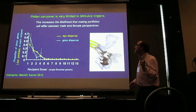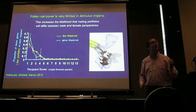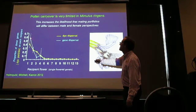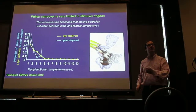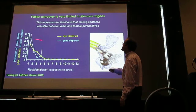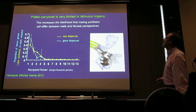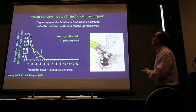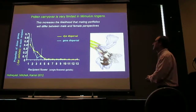We've also done this with paternity analysis, and when we look at pollen-mediated gene dispersal, again, it's very short distances. That's the blue curve here, and we see that most pollen-mediated gene dispersal is to the first 4 flowers in the visitation sequence. Now this turns out to be important because with this very limited pollen carryover, this actually increases the likelihood that mating portfolios will differ between the male and the female perspectives.